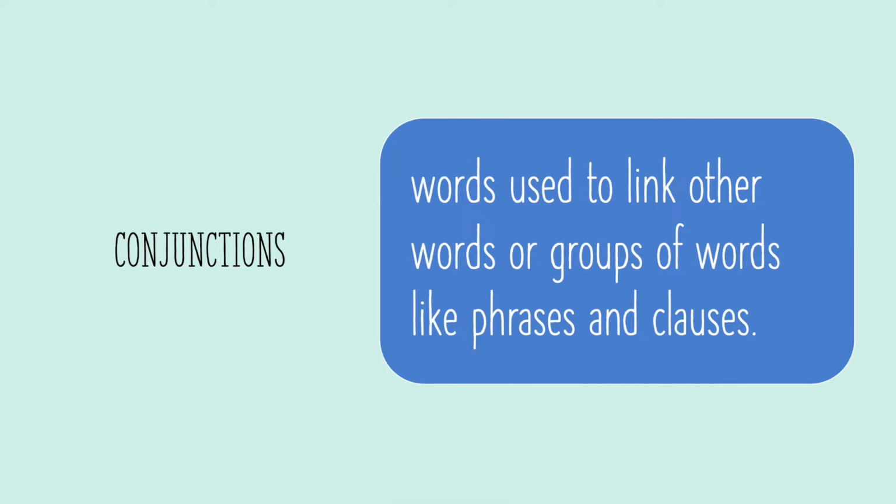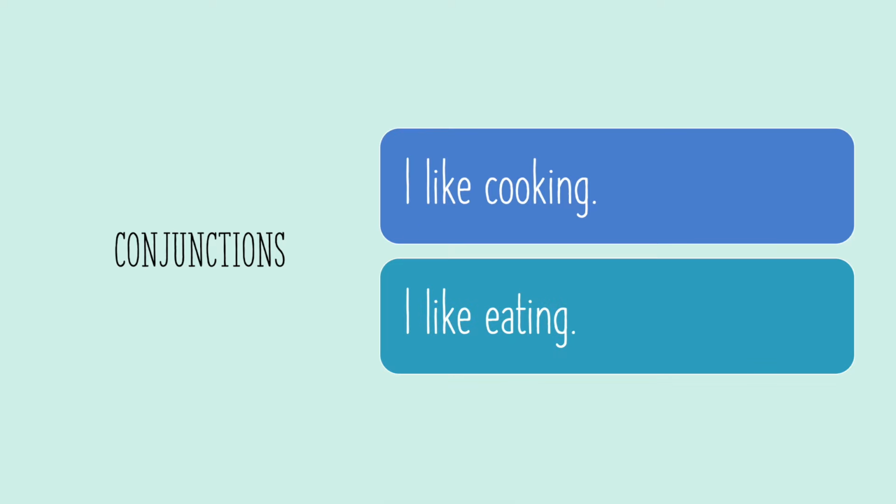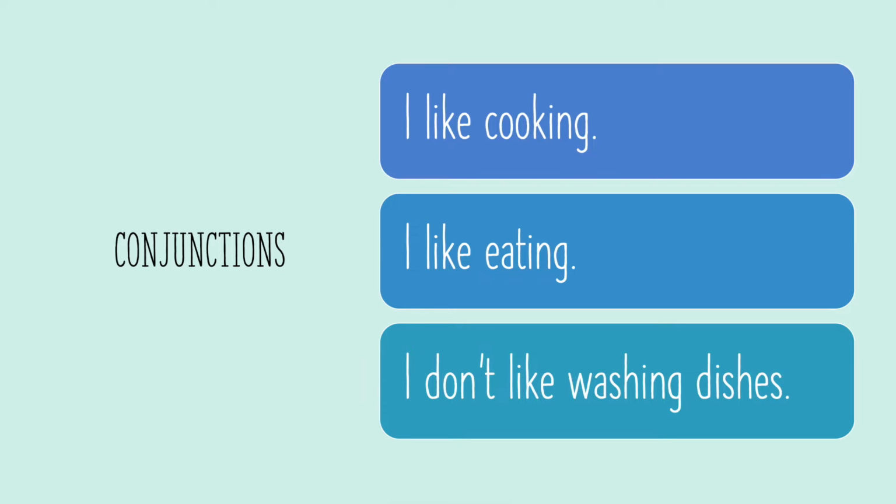Conjunctions are words that are used to link together other words, phrases, and clauses. They can also make our writing more interesting. I could say, I like cooking, and I like eating, and I don't like washing dishes. Or we could put them all together using conjunctions. We could say, for example, I like cooking and eating, but I don't like washing dishes.